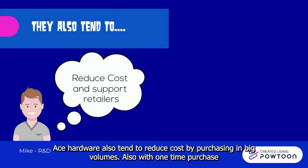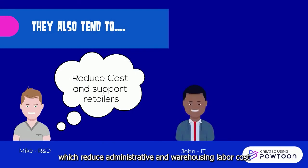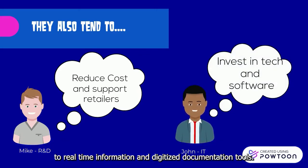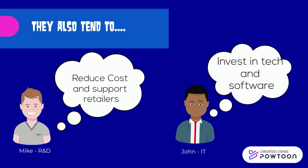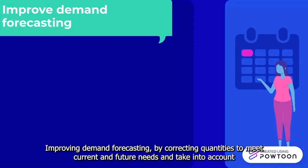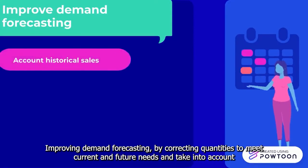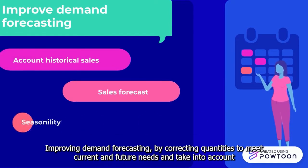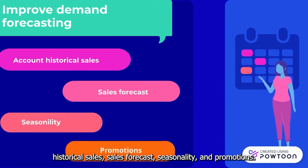Ace Hardware also tends to reduce costs by purchasing in big volumes, and also with one-time purchase to reduce administrative and warehousing labor costs. They also invest in technology and software which give them access to real-time information and digitized documentation tools. This also increases their supply chain visibility. Improving the demand forecasting by correcting quantities to meet current and future needs and taking into account the historical sales, sales forecast, seasonality, and also promotions.